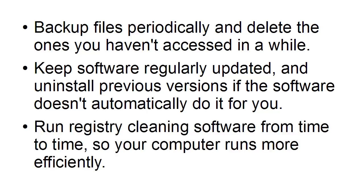And you should also run registry cleaning software from time to time. This is if you have a PC, so that your computer runs more efficiently. Because quite often, particularly when you've upgraded from a previous version of software, the software registry will maintain a record of that so that if you reinstall it, all of your settings are still there. Now, I don't know about you, but there aren't many times when I've actually had to go back to a previous version of a software program that I've been using after I've been using it for a little while.